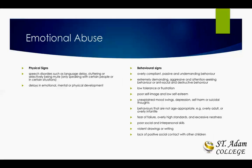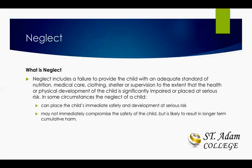The behavioural signs that you're looking for are things like fear of failure, violence, overly compliant, passive, undemanding behaviour, or on the flip side of that, extremely demanding behaviour, a low tolerance for frustration and low self-esteem.